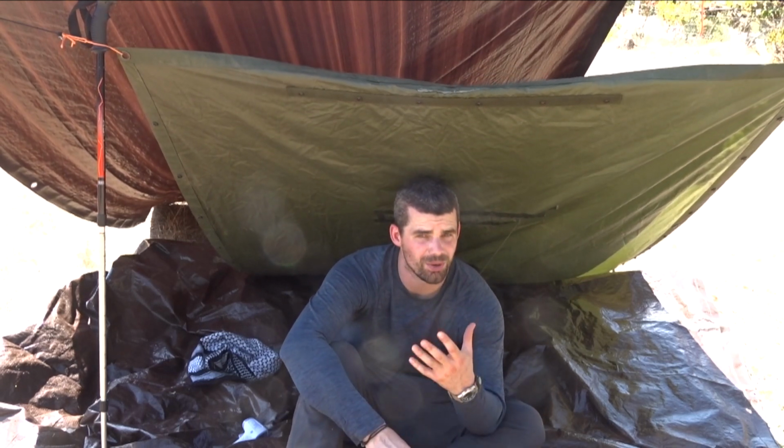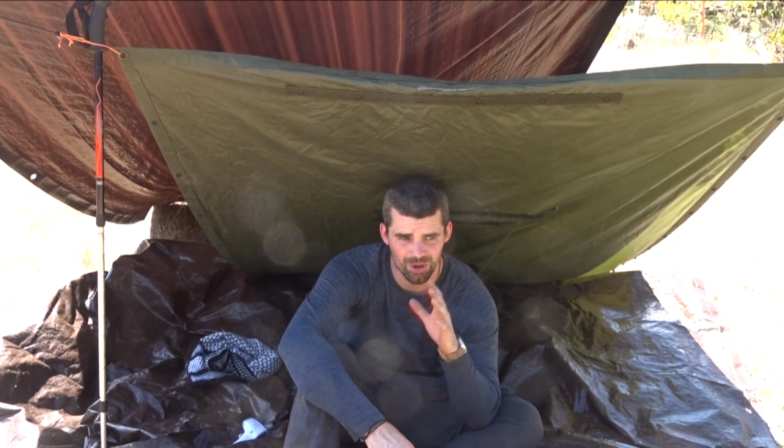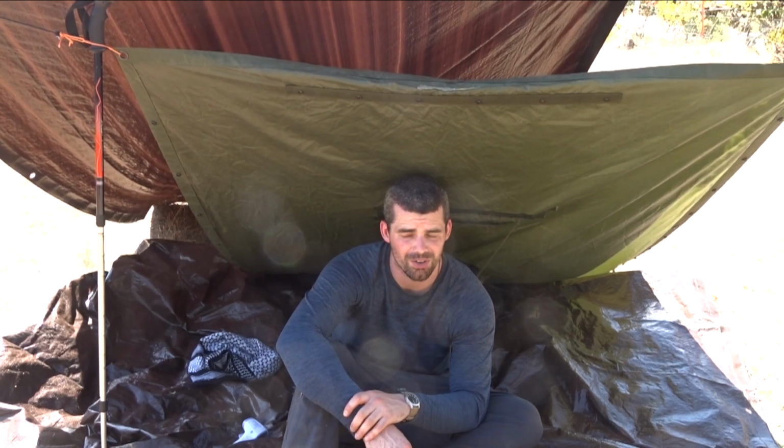This is an open area as well, bear in mind. So if I was to go into a shaded area, we'll have a look at the temperature readings in a moment. Under tree shade, or the shade of a rock or something like that, you're going to be a lot better off, especially if you build a shelter like this as well to protect you even further.